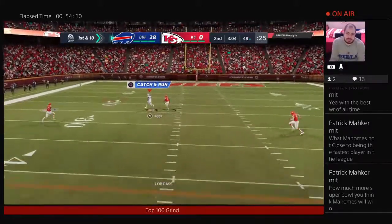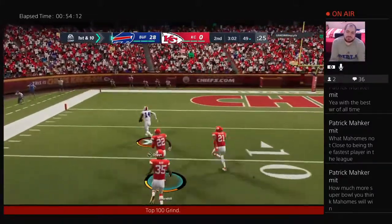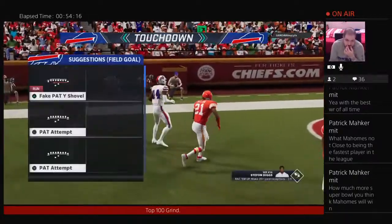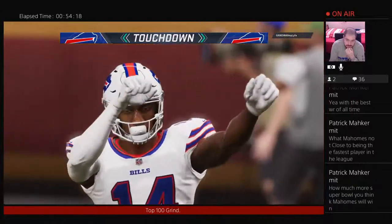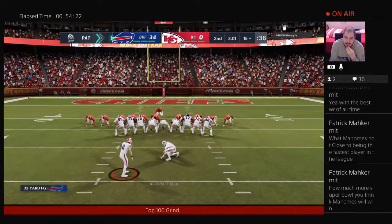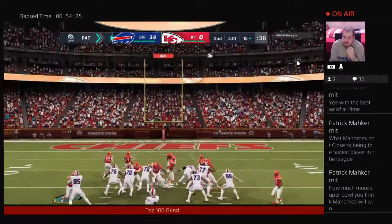Going deep for Diggs. He's got it. Hit the 15. And all the way home for a Bills touchdown. Stephon Diggs on his way to a monster game. 3 first-half touchdowns. And the Bills.